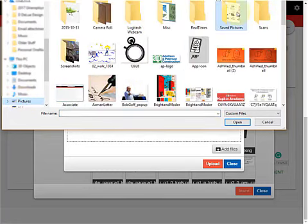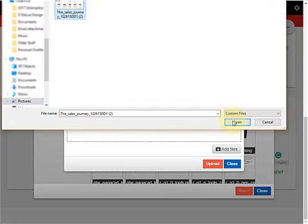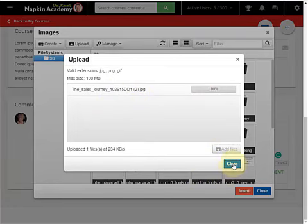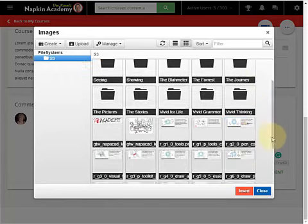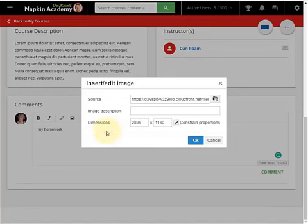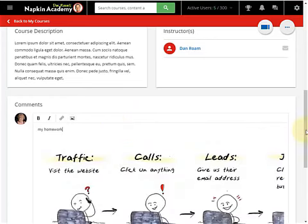I'm just going to search for mine in Pictures, and I'm going to choose this image here. You can also add multiple images here. Click Upload. After the upload is complete, click Close. Then scroll down, and you'll see that the last image is here, and it's checked. This is the one we just uploaded. Click Insert. I suggest in the Dimensions box you change the maximum to 1200 pixels and leave the Constrained Proportions box checked. You can also add an image description here if you'd like. Click OK. You'll see that your image has been added to your comment.